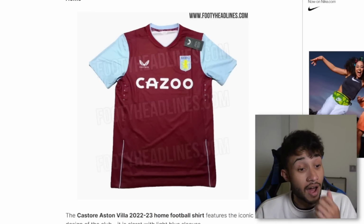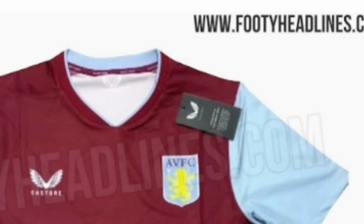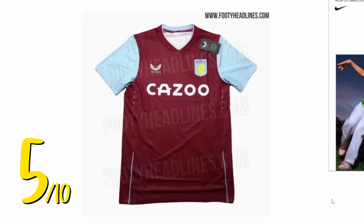Aston Villa's are just a set of leaks, to be honest with you. I'm not gonna lie, that is one of the most boring claret and blue kits I think I've ever seen. It's even still got the tag on. They couldn't even be bothered to take that off for the leak. Do you know what I mean? So minimal effort in terms of presentation for the picture. But I think it's one of those kits that might look better in practice. I'm gonna go with a 5 out of 10.